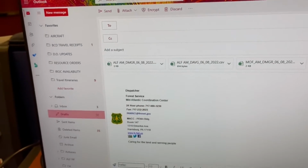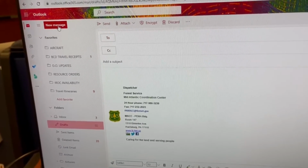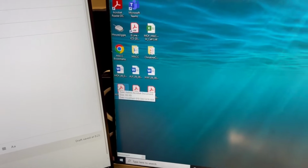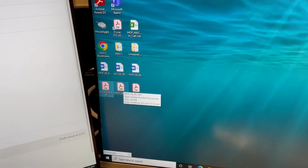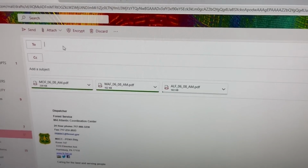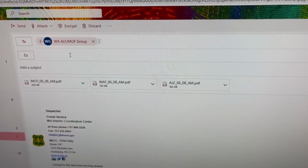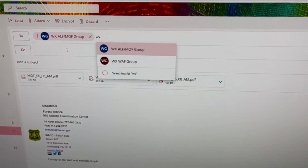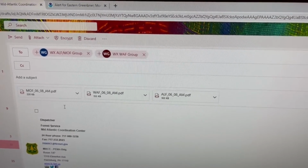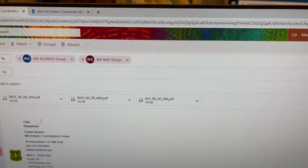Okay, so now it is time to send the weather through the email out to the weather groups. So if you go over to your desktop, you can highlight all these guys and then drag and drop them into the email. I'm just gonna drag it right over, we'll drop it in there. Come up here, type in WX, and it's gonna give you two groups. And you want to send your email to both groups. Just put in the subject about the weather and a brief message about the weather, and then sign your name for your email.